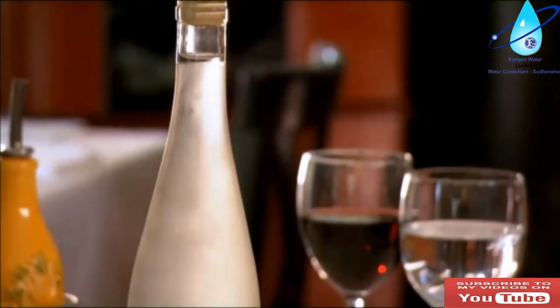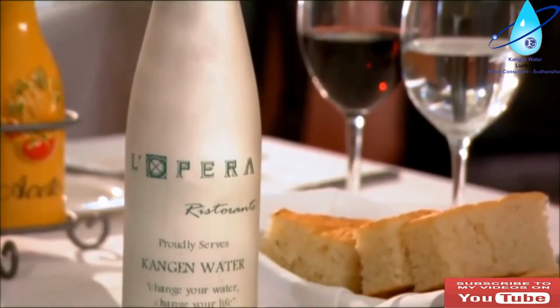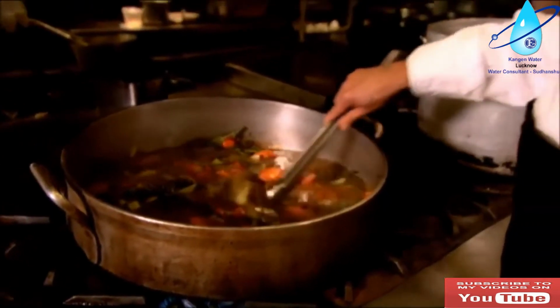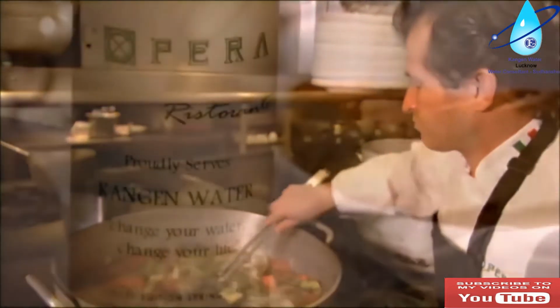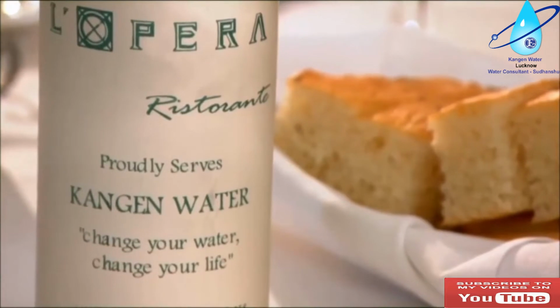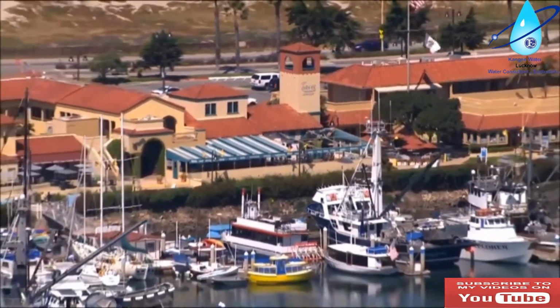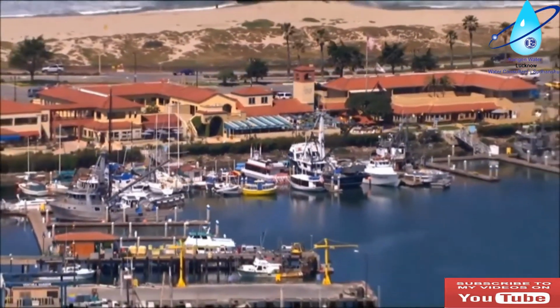I said to my partner, we have to come up with a way of actually creating a niche for it. At that point, we shopped around to choose the right bottle for us. And little by little, I replaced the brand of natural water that we used to use, and now it's only the Kangen water. What I use here at L'Opera is just quality ingredients, and of course Kangen fits perfectly. Being located right here on the ocean makes us more aware of all the debris and trash that goes into the ocean. So we're very pleased that we're not contributing to that.